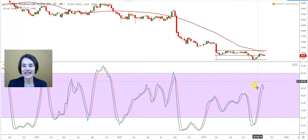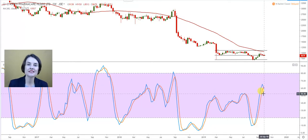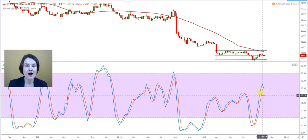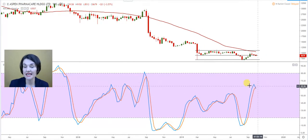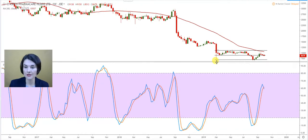So yes, my stochastic is not even overbought and has already broken downwards. And that tells me, or that implies, a loss of momentum. It implies that the buyers were not strong enough to continue to lift the stock to higher prices, and that the sellers came in and sold it off before it was even overbought. And that is negative. That implies that the sellers, to a certain degree, are still in control.